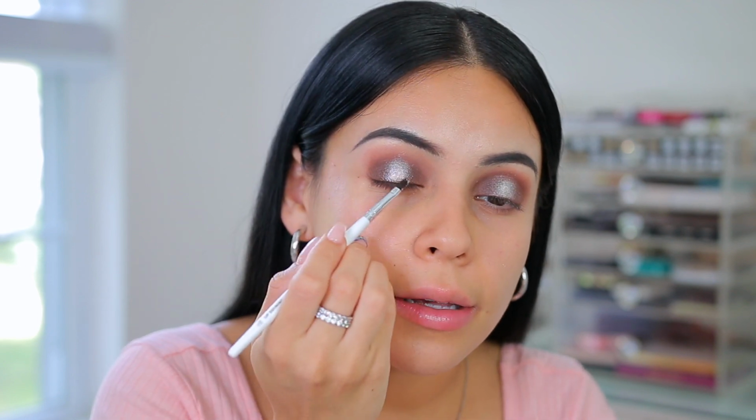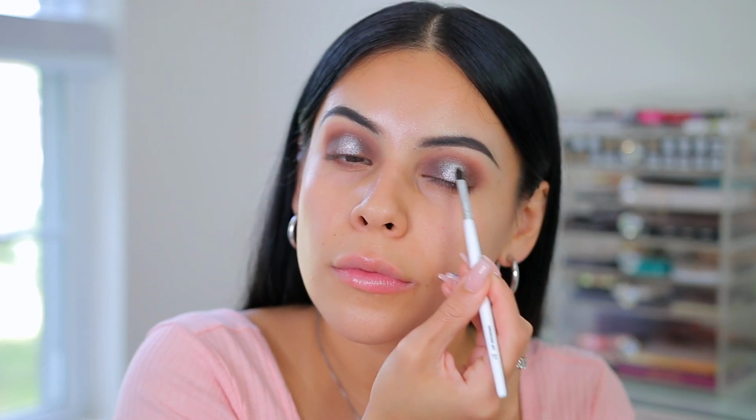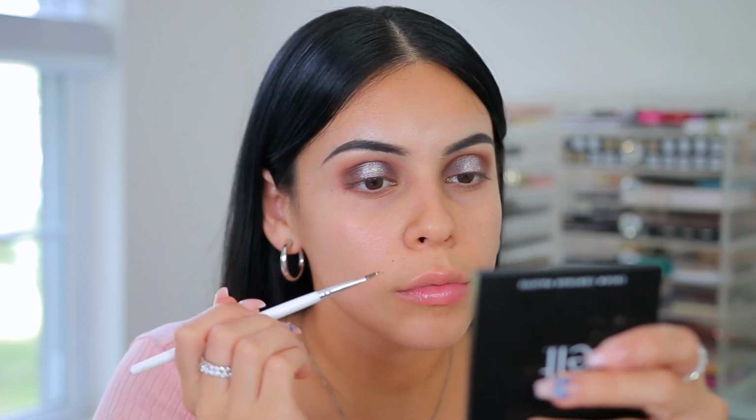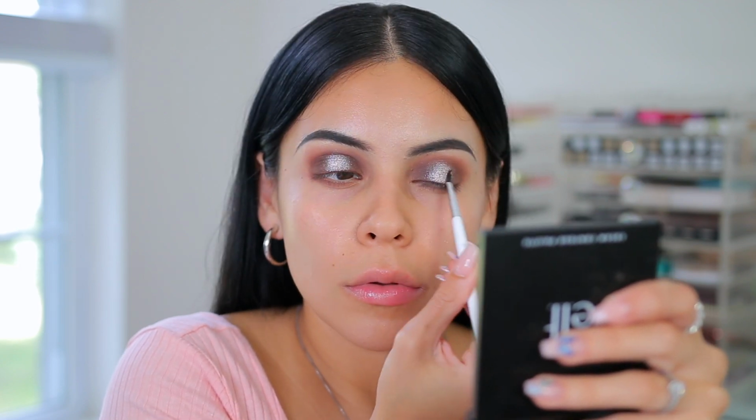Kind of just adds a little extra sparkle. And it really just takes it to the next level. So I'm pretty much all done with the eyes. I just added a quick coat of mascara and I am gonna do falsies.